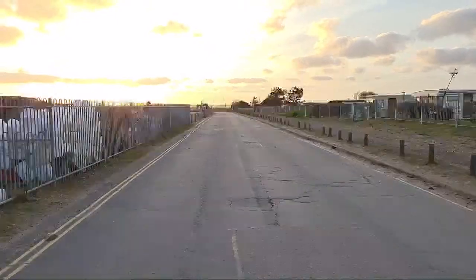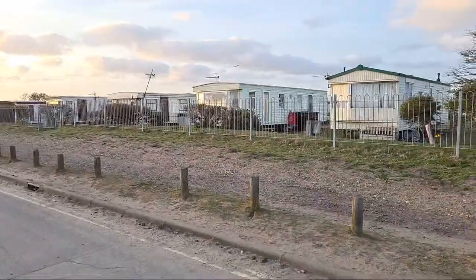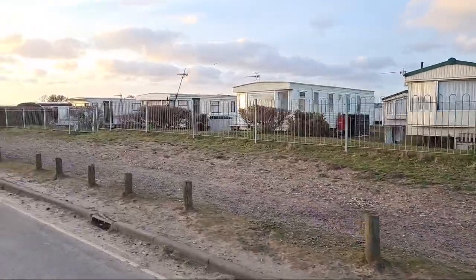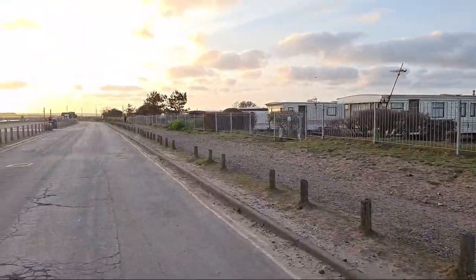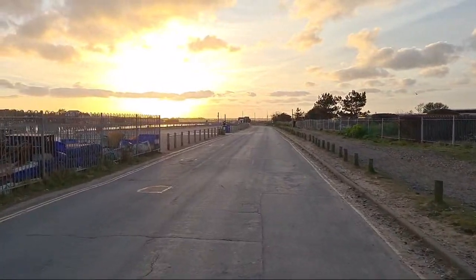Is it going to be minus again tonight? I think so. These caravans have a nice view though. By the looks of it, that fish and chip shop down here is not open.